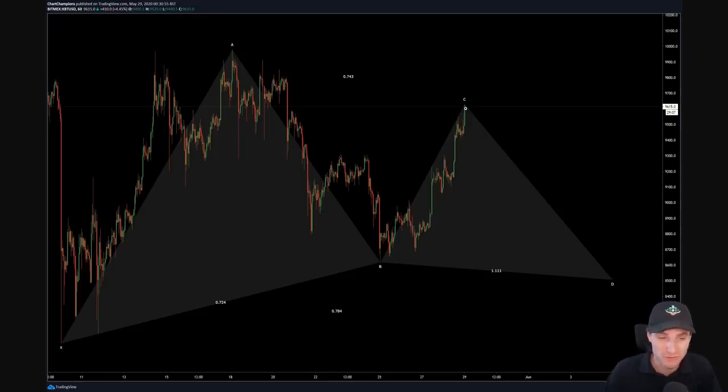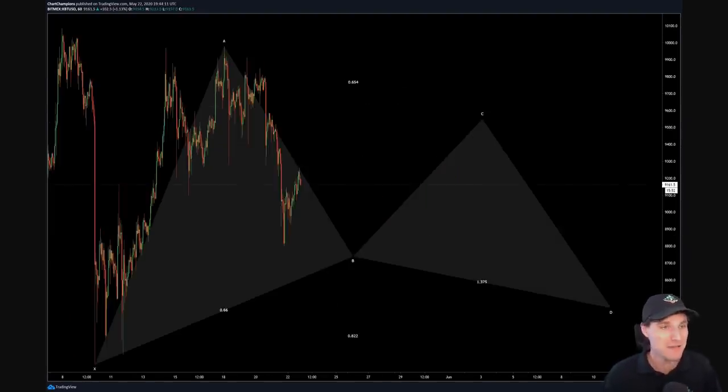I am short from 9,612. So I've just hit my take profit there at 9,400. So whether I'm right or wrong in this analysis, I've made money already. But I mean, that just is brilliant technical analysis.